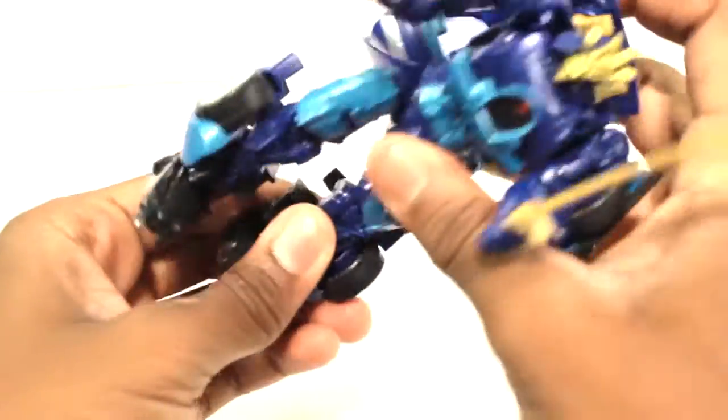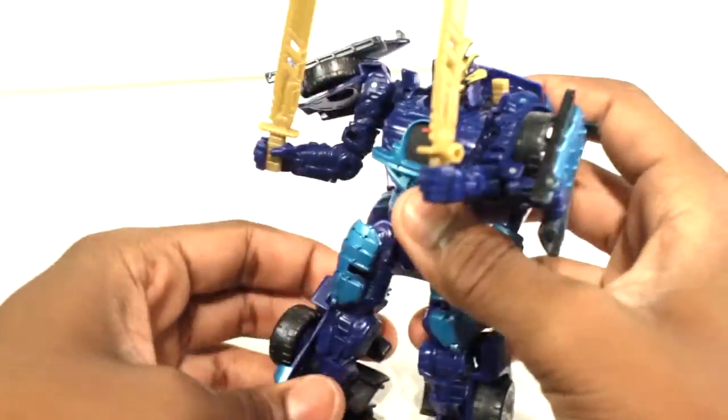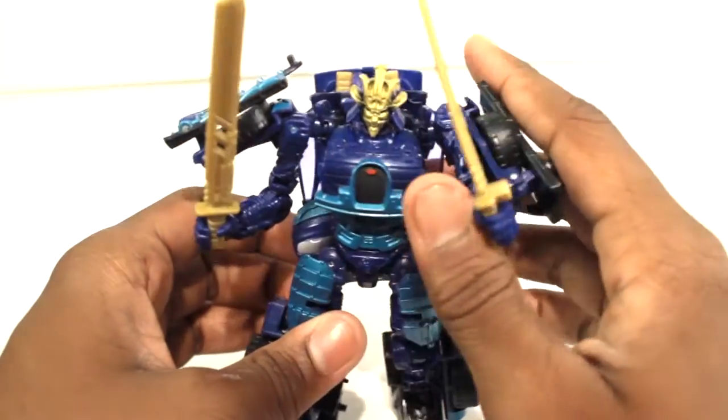And then the same thing on this leg, you guys can move that little panel piece out of the way and whatnot. So yeah, it's really, really cool. So let's get into some more detail.